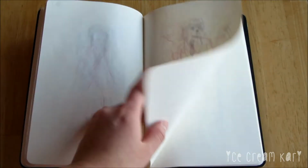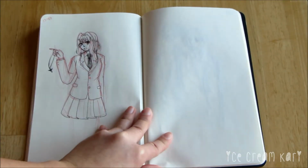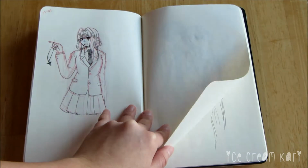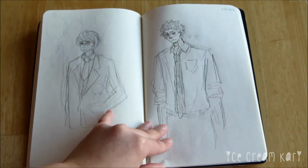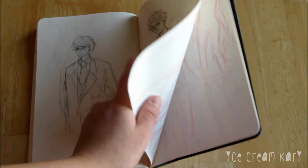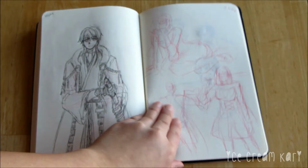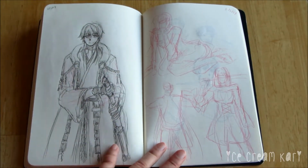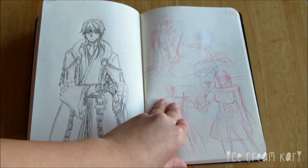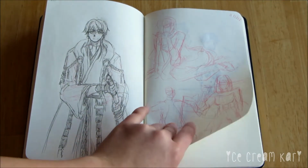Ooh, these are pretty light. You can't really see them. This is an aged up version of Sakura from Cardcaptor Sakura, so like in high school. That's Midorima, and that's Iwaizumi from Haikyuu. And then we begin the figure drawings because I want to be done with the sketchbook. This is Surumaru from Touken Ranbu. I have a sketch with me video of me drawing this, so if you guys want to see that video, I'll have it linked up above.